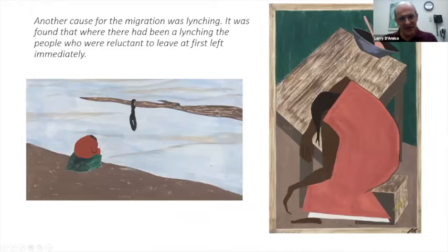So yes, the work was part of the thing that pushed these people to move north, but also the lynchings. After World War I, there was a rash of lynchings throughout the South when the black soldiers came back from World War I. It was epidemic proportions. So this was another thing which pushed them to move north, although when they got to the north, their reception wasn't all that great either. There were riots in Chicago and beatings and all of that went on.